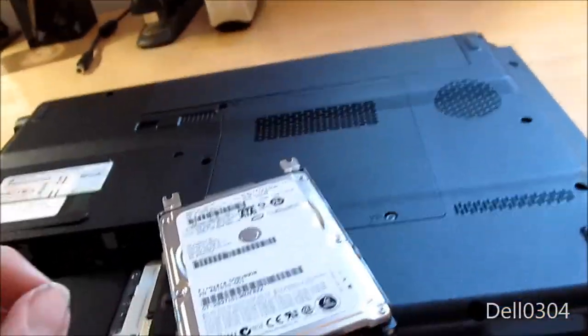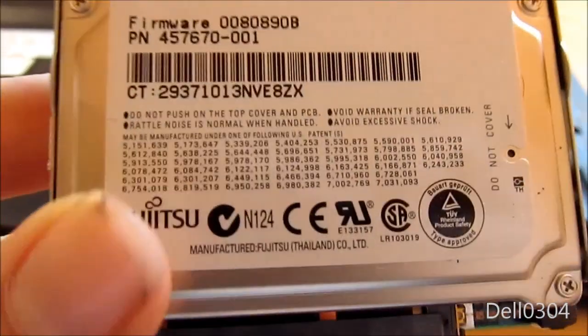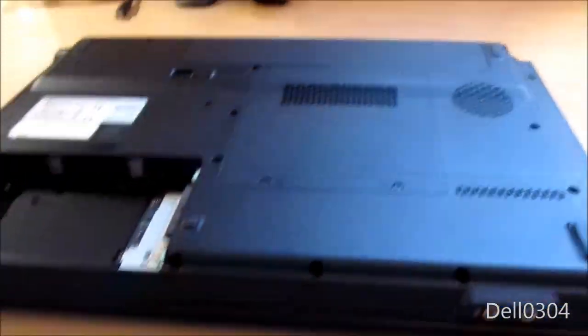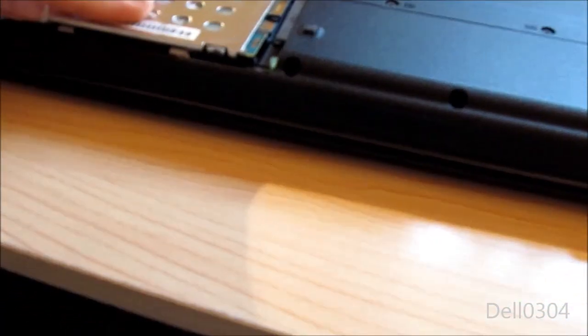Semi-failed. I'll get into that, actually. I shouldn't be saying failed because it's not completely dead. So yeah, Fujitsu, 160 gig, I don't know if it says it anywhere. 160 gig, there it is. Bam, look at that sexy focus. I love my camera. But yeah, 160 gig, 5400 RPM SATA hard drive. And it's not completely dead.